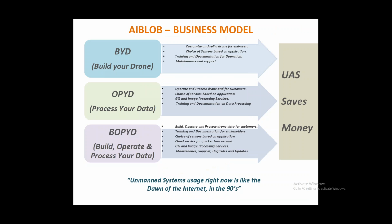The business model for AIBLOB is, one of the offerings is to build your drone, where we would customize and build a drone for the customer, generate products, and we also offer a maintenance and support system.